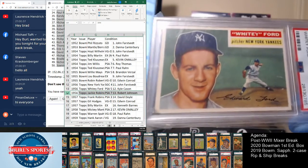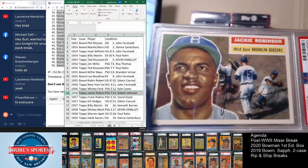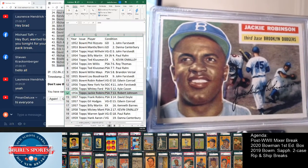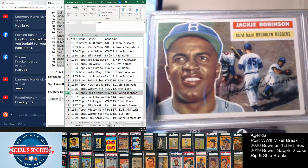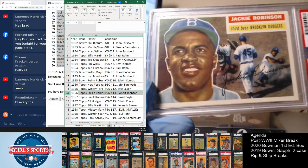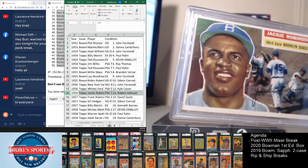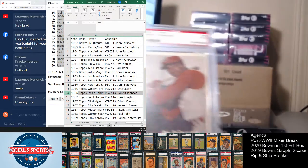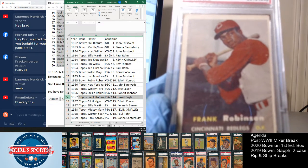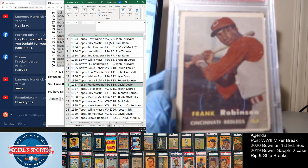Then an absolutely gorgeous card, PSA 7 Jackie, goes to Robert Johnson. Really fantastic card. Congrats on the hit, Robert. It doesn't get much better than that. Then Frank Robinson, rookie, is up next. He goes to David Doyle. PSA 3 on the Frank.